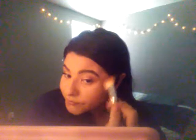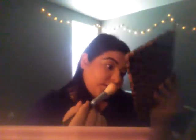This bronzer I'll be using, I got on my Etsy blog a little while ago. I'll be contouring my cheeks, and this brush I got from Ipsy too. Brushes can be very expensive, and when you get them in your Ipsy bag, it's so convenient. It is so much better.